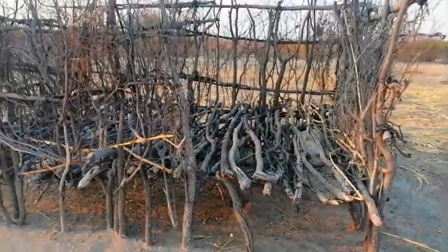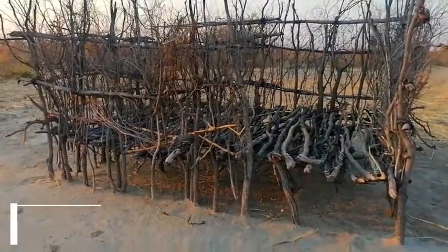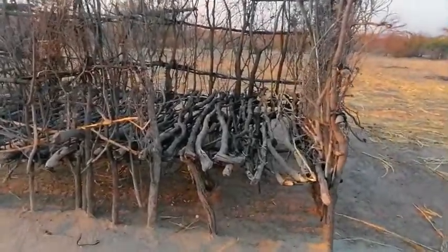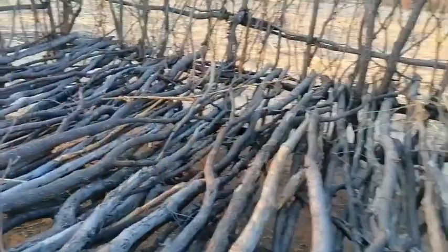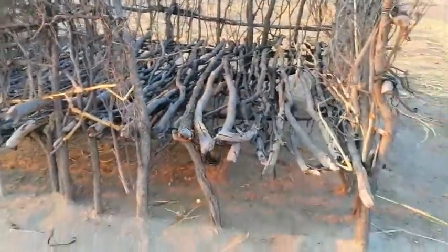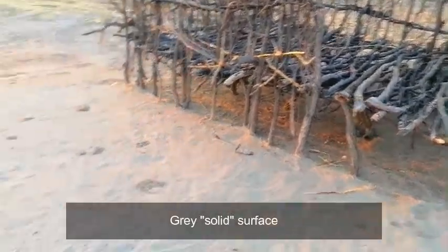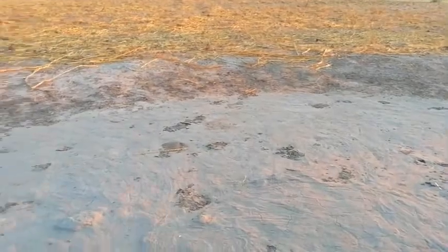ontala. Yeah, we call it ontala. I almost said a bed. Ontala is loosely translated as a bed, right? But then kontala is where you put the mahangu, the sorghum, whatever. So this is basically where they put everything, and then they remove the stuff from them and put it on the white looking surface.